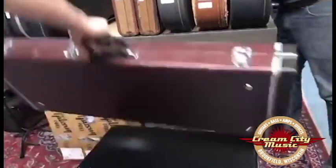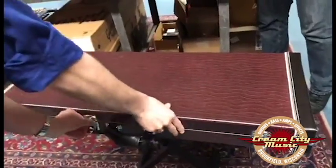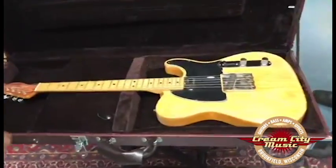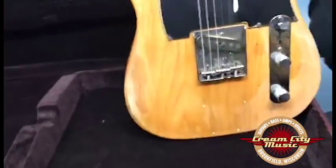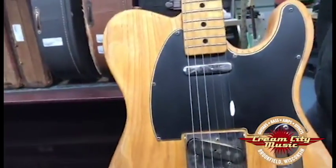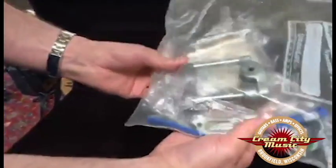Here's another fun player's grade guitar. This is a '69 Telecaster that had the finish stripped off. It's kind of got a Springsteen look to it. Nice player grade guitar. Had a Bigsby at one point. As a matter of fact, the Bigsby, you can see it inside the bag here, is still with the guitar.